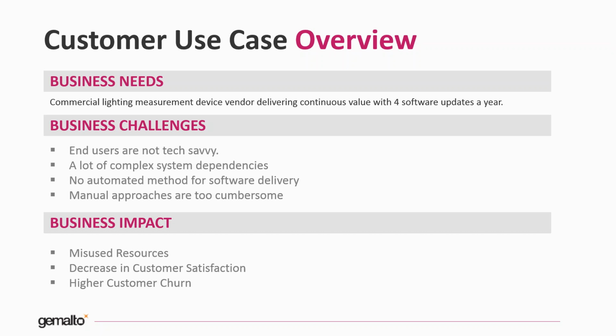They didn't have any automated method of software delivery, so they tried different manual approaches. They tried sending OneDrive links, which worked for some customers but didn't work for others. They tried sending emails. They tried some sort of remote desktop, and because that requires opening certain ports, that didn't work either. So they've tried a number of things, and none of them really worked for them.